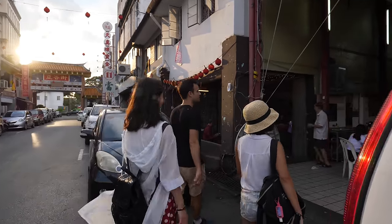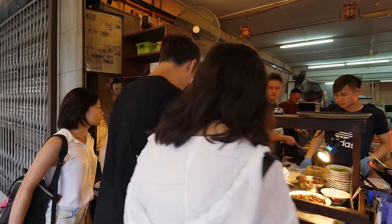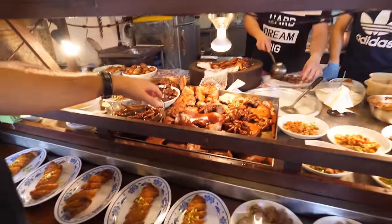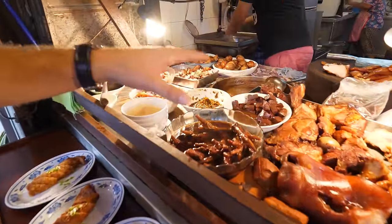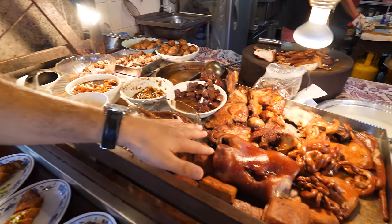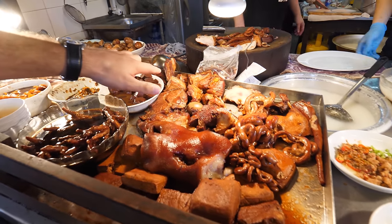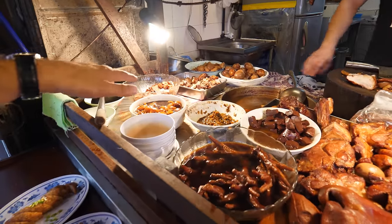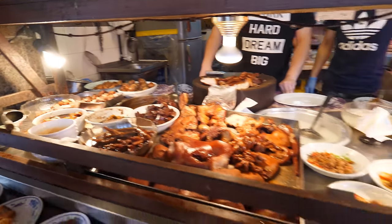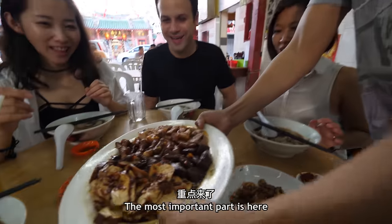Oh yeah, look at this. Kuay chap, wow, look at all of this. Look at all the organs. It's like a dark soy sauce soup that they pour a bunch of different organs. They got chicken feet, pig skin, tofu, they've got intestine, oh, pork belly, braised eggs, oh yeah, roast pork, it's all here. Oh, kway chap, nice. Oh, wow, look at that.